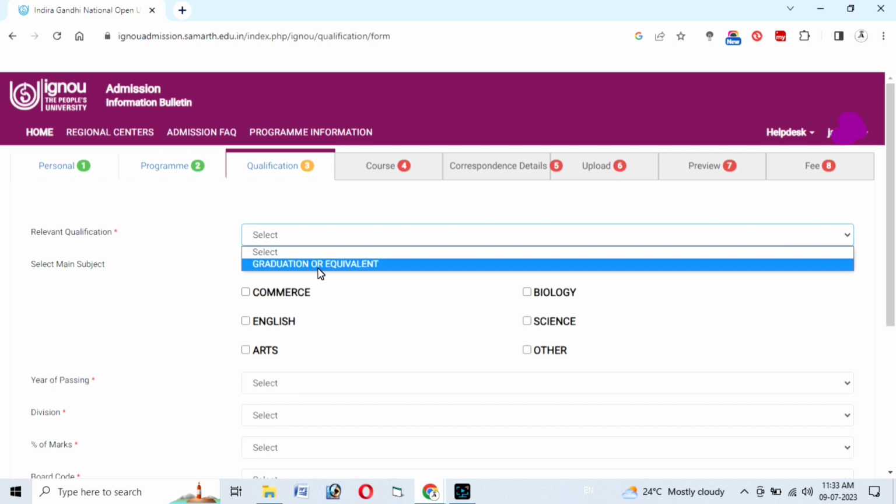Once we go to the page, we can see graduation or equivalent, which means, as I have already told, I have to do the PG, so it is selected on the basis of that. Then below that we can see the subjects which we have completed in our graduation, that we have to select over here. Afterwards we have to give all the information of our course, that is year of passing, duration of the course, division of the course, percentage of marks we achieved, all the information related with the course we have to give over here.